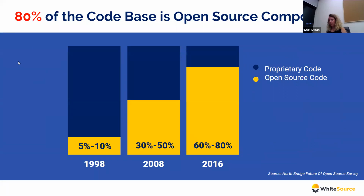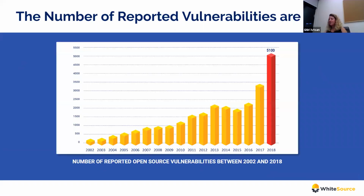So yeah, 80% of the code base is actually open source. We can see that from around 20 years ago and up until now, and this data is quite old, it's from 2016, we can see how open source actually developed. And this is a very interesting fact. And then what we can see is that with the fact that more developers and more companies actually adopt open source, also the number of open source vulnerabilities is rising. So these are the numbers in the last few years. We can see last year, we don't have yet the information for this year, but we can see that last year definitely was quite a big peak there.